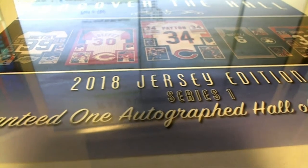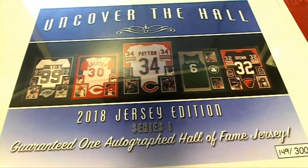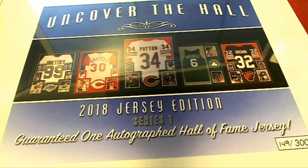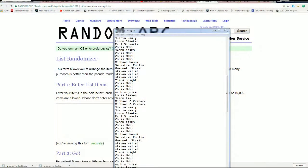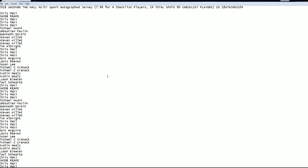All right, uncover the hull. Good luck, everybody. Let's see what happens in this box break as we get ready to rip in and hit a great item. And uncover the hull 104.